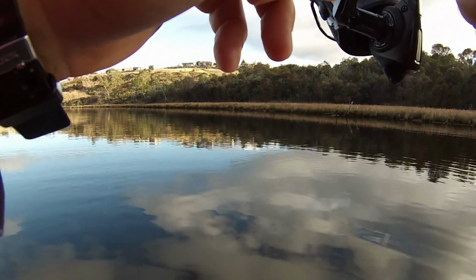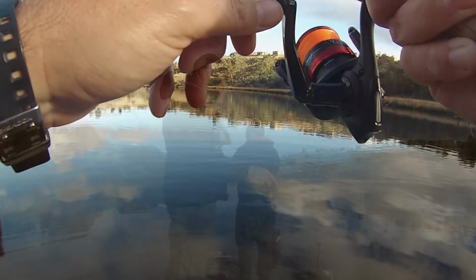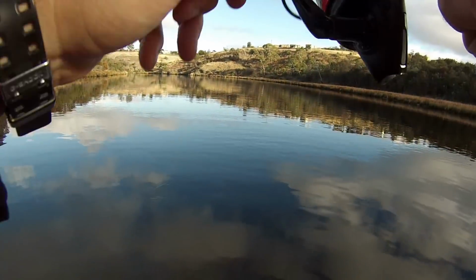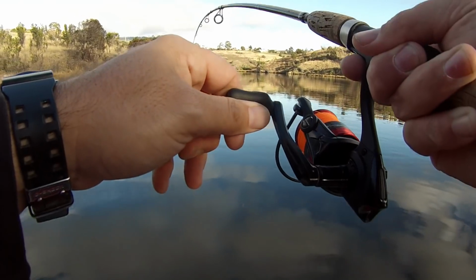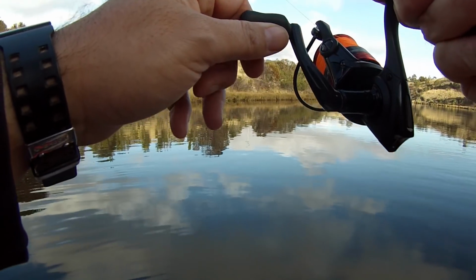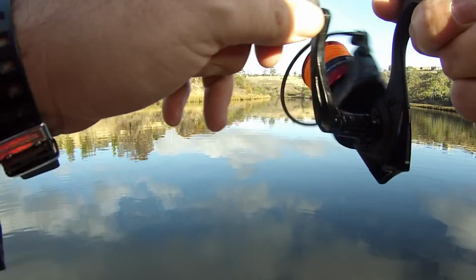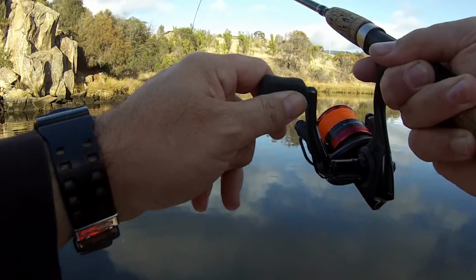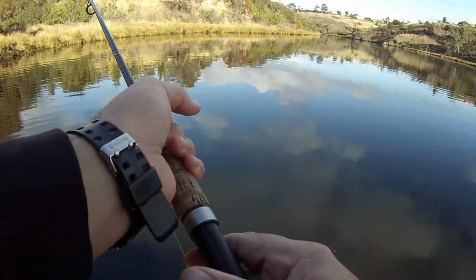Feels like an awesome fish. It's gonna go. I'm actually struggling to get it up off the bottom. It's gonna be first cast 40. I've got that drag almost locked and he still won't come up. Oh, that's why. He's 40.